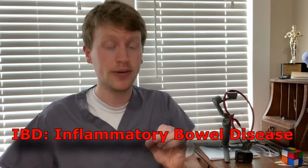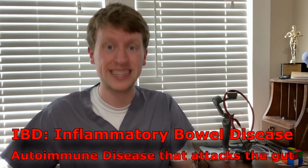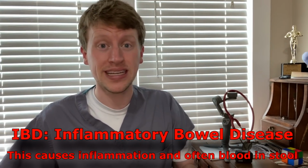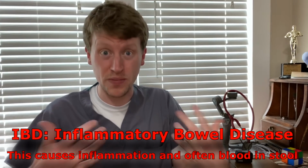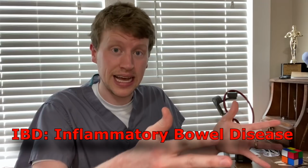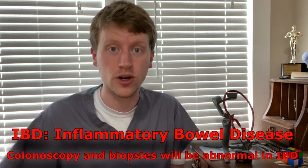Now, inflammatory bowel disease, IBD, is an autoimmune condition where the body's immune system is attacking the gut, causing inflammation. This causes physical damage to the intestines, and that's why you see blood in the stool or mucus in the stool as a byproduct. You can see this on colonoscopy, both in just looking at the lining of the colon, and on biopsies, you can see inflammatory cells in the lining of the colon and small intestine.